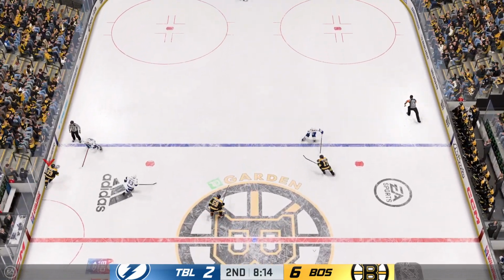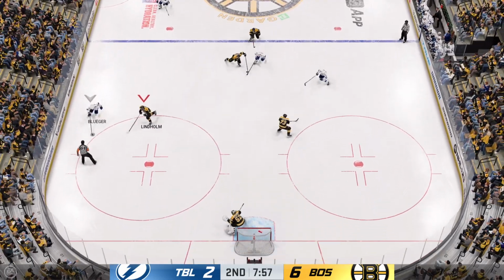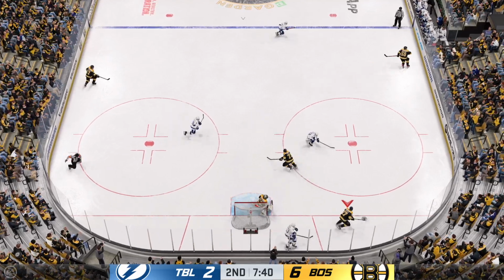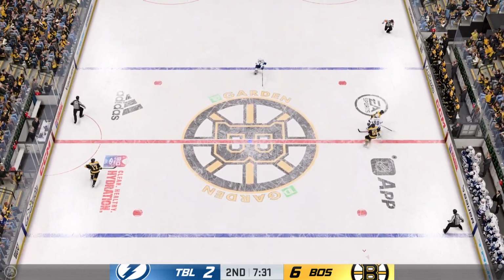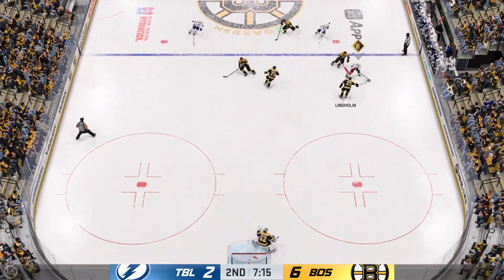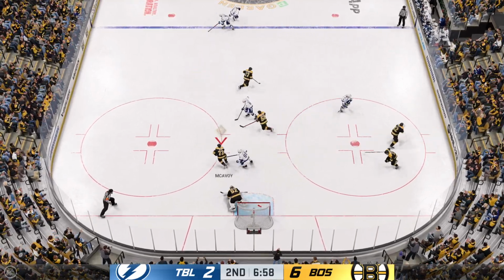Janmark's got it along the boards. Oh, he laid a solid hit on him there. He was waiting for him and laid the shoulder right into him. That might loosen a few of the chompers on that play. Oh, they probably want a redo on that. Gains the zone through the middle. Shot! Oh, what a stop!